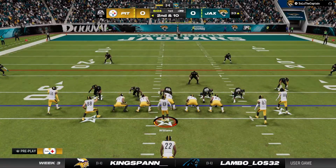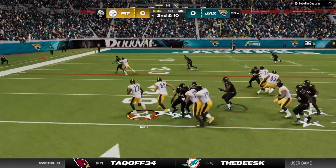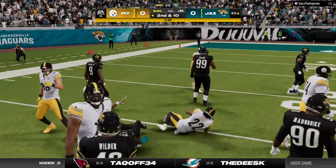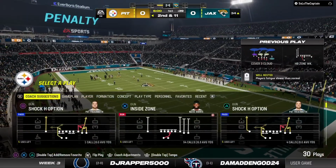Ready up. 2nd and 10. Now here's another carry for Harris. And he is close to a first down as he's tackled at the Jaguars' 24. So they accept the penalty, of course, and push the offense backwards a bit.